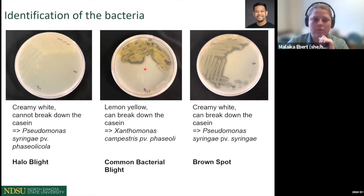However, when we see, oh, look, this bacterium looks a little bit yellowish. It actually looks lime yellow. It's very prominent. We can tell, oh, okay, so this is a Xanthomonas. And not only is it white in color, you can see it actually can break down the white stuff in the background. You get those little transparent halos around the bacteria, and that tells us, okay, this one is a common bacterial blight bacterium. And then the third one is creamy white as the halo blight, the Pseudomonas one.